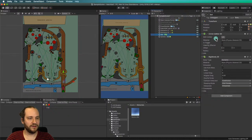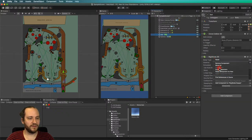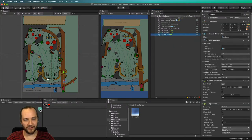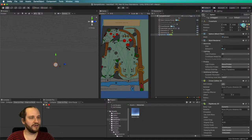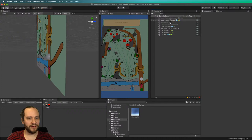Hold on, did I copy? Oh yeah, I can't paste it because it has a sphere collider. I'm pasting the 2D collider and then I'm getting the rigid body, pasting it on there. Now it's a 3D object with 2D physics. So there we go. It's a 3D sphere. You can see that. Oops, it's got a weird Z coordinate. It's a 3D object, but it's got 2D physics.